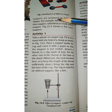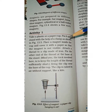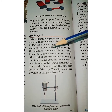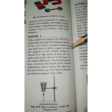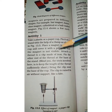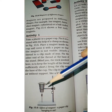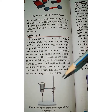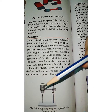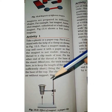So let us look into activity 1. Take a plastic or a paper cup. Fix it on a stand with the help of a clamp as shown in figure 13.5. Place a magnet inside the cup and cover it with a paper so that the magnet is not visible. So here we are asked to take a paper cup or a plastic cup, then fix it on a stand. As you can see how they have fixed it on a stand. Then we have to place a magnet inside this cup, so that the magnet is not visible.